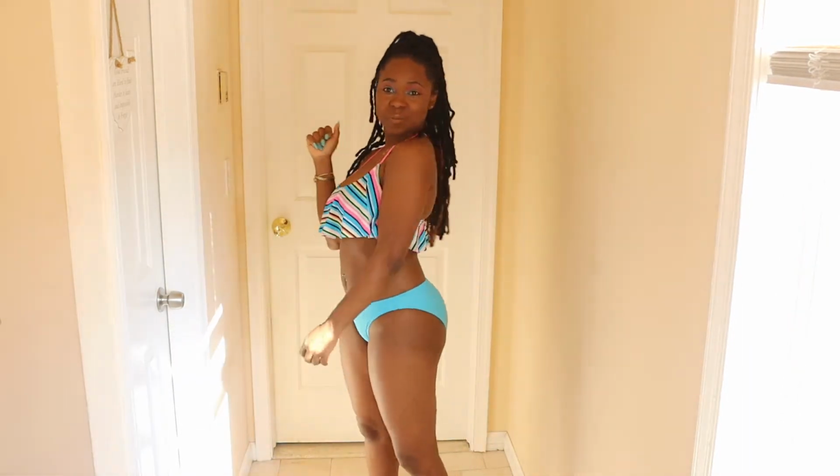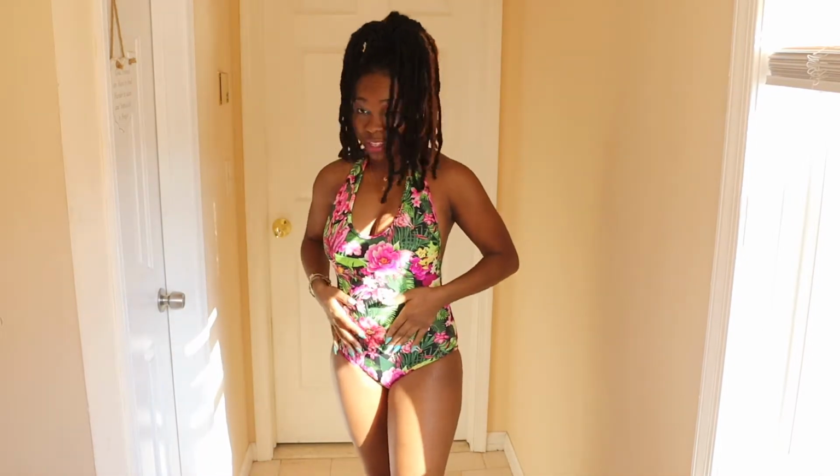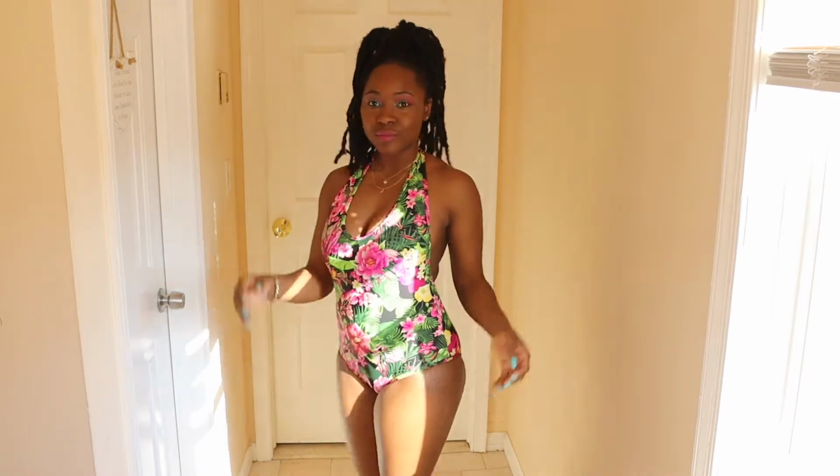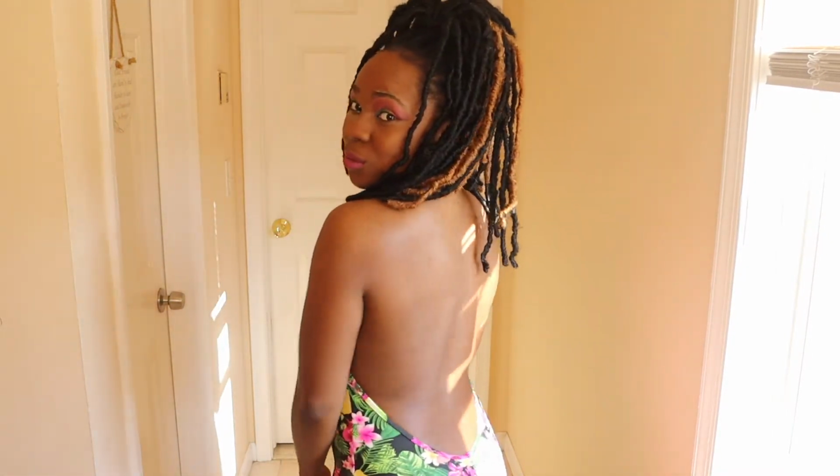Marshalls has some good finds, guys. Check them out. This one piece, ooh, got me feeling like a tropical Nubian princess with my updo bun. She keeps all this in, okay? And the back is a low cut back. Y'all see that? So if y'all want the front to be covered, but the back to be open, there's that.